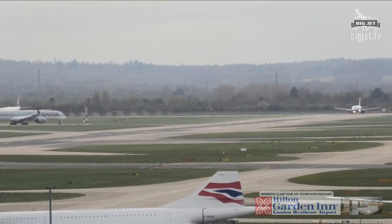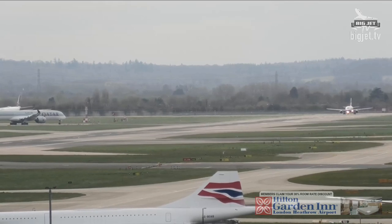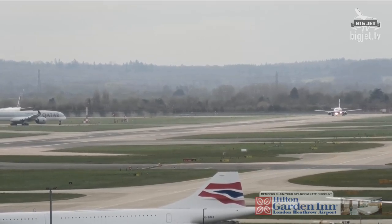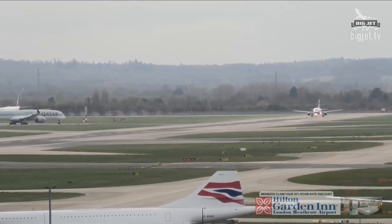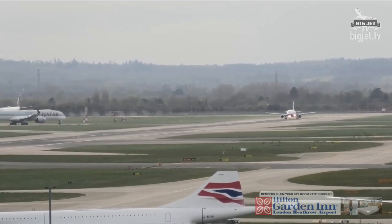He's just read it on Twitter about this long-standing 380 captain with Qantas. We'll have to keep eyes on that, and hopefully next time we see a Qantas 380 going out, we'll dedicate it to him.